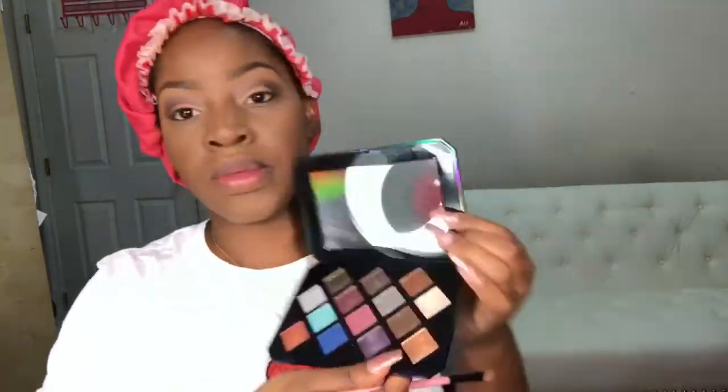Now to add some sparkles in there, this is Fenty's new Galaxy palette, and I add that right into those spots that I've just concealed, just to make it a little bit brighter and more glittery.